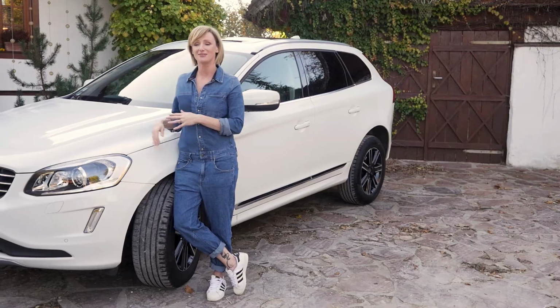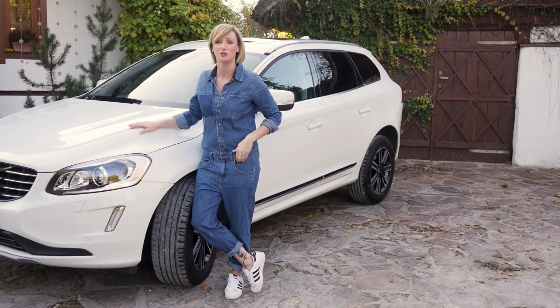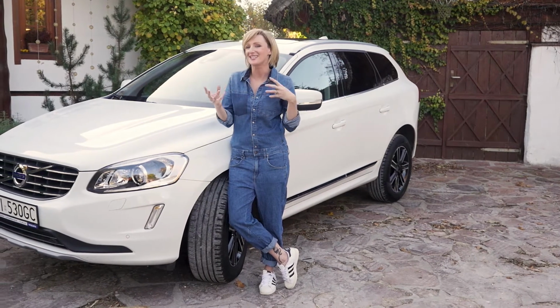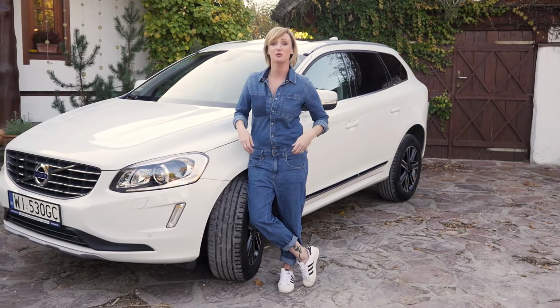A car, well, that's not mine actually, that's my husband's. I dream about something smaller and I hope this will happen, but that's a different story. So a car has to be adjusted to me, and there are organizational tricks that I use in a car to make my life easier, and those I want to share with you.